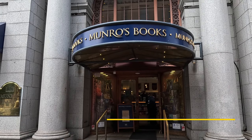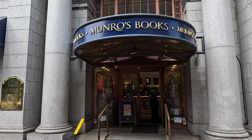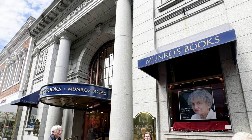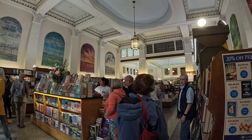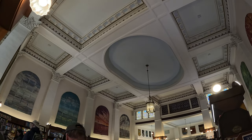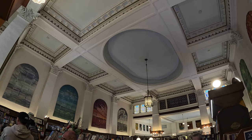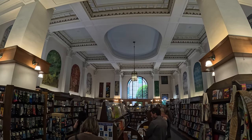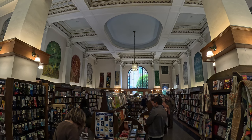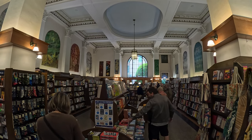A sight not to be missed is Munro's bookshop. This was founded by Jim and Alice Munro in 1963. Alice Munro went on to claim the Nobel Prize for Literature in 2013. The bookstore is located in an old, grand building with soaring and majestic ceilings. What a beautiful sight the building is, and a perfect place to stroll and look for that perfect book to read while you're on your travels.